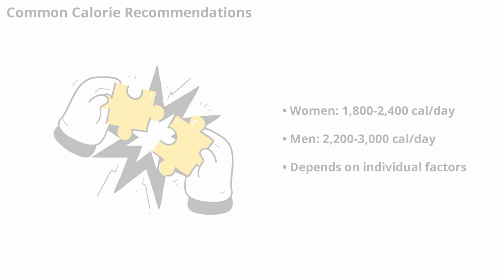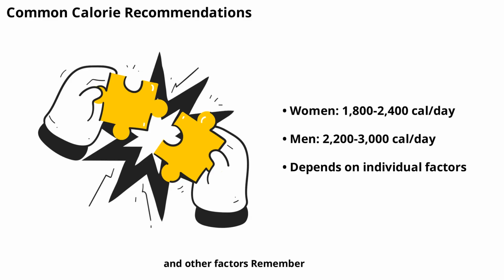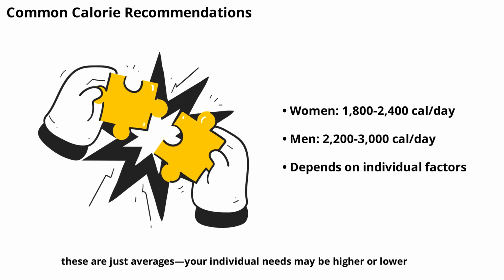General guidelines suggest that adult women need about 1,800 to 2,400 calories per day, while adult men need about 2,200 to 3,000 calories per day. These ranges depend on age, activity level, and other factors. Remember, these are just averages. Your individual needs may be higher or lower.